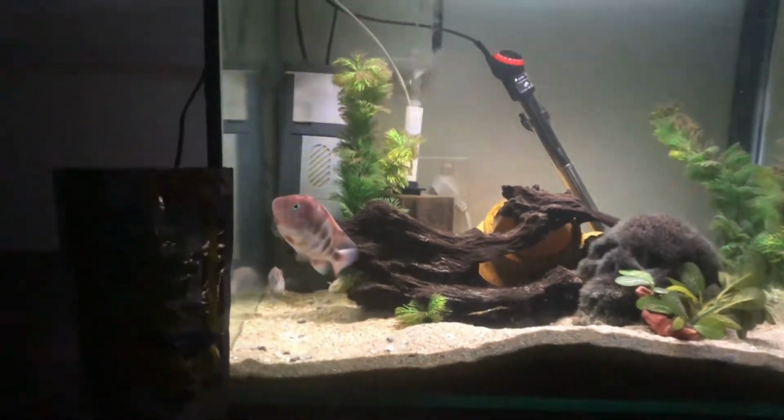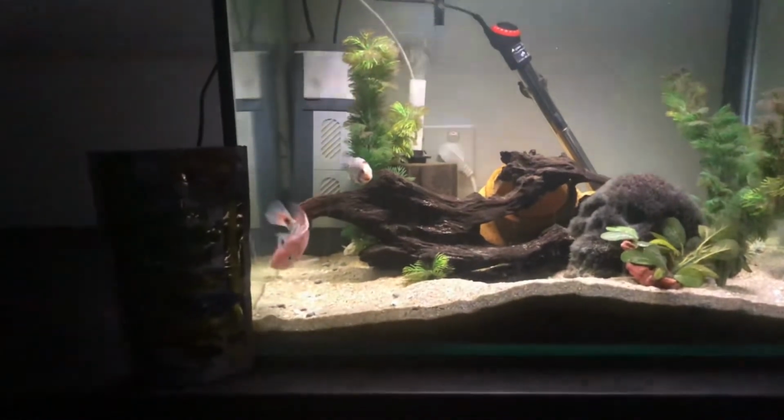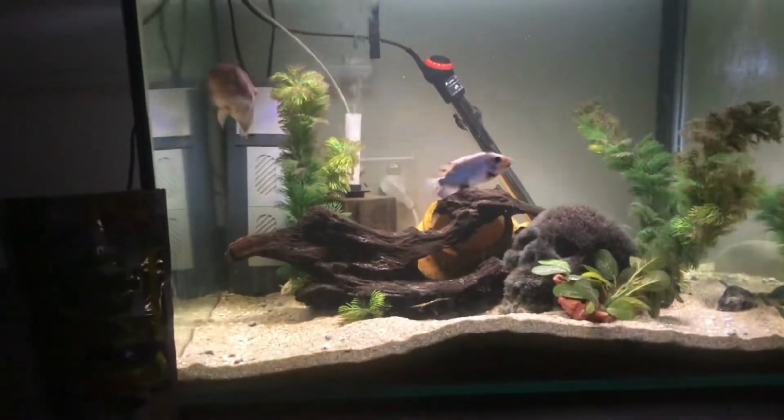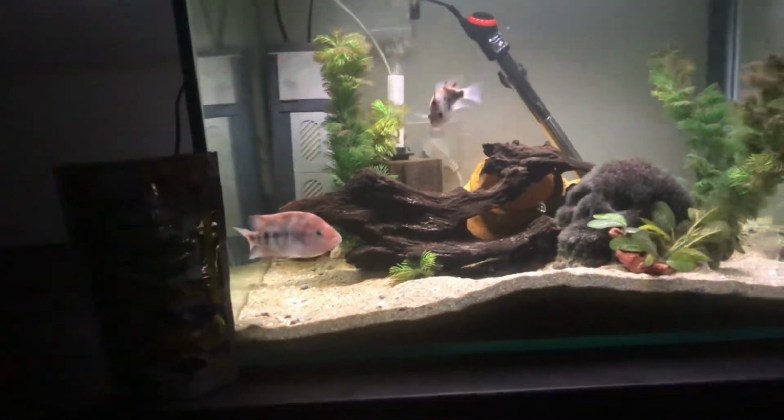But yeah, so these guys, I've got 2 pairs of the marbled red devils. These guys are probably the nicer pair, more marbling, more different coloration and that kind of thing.